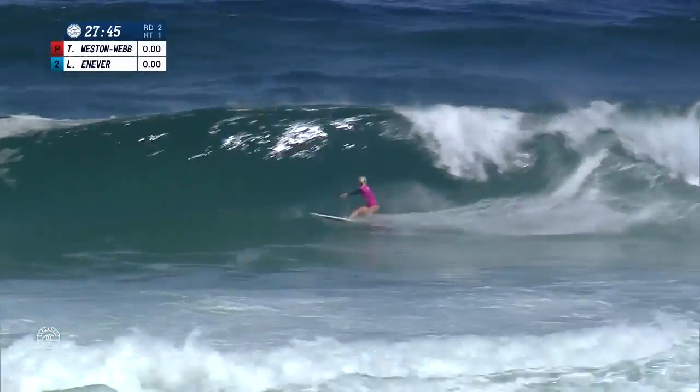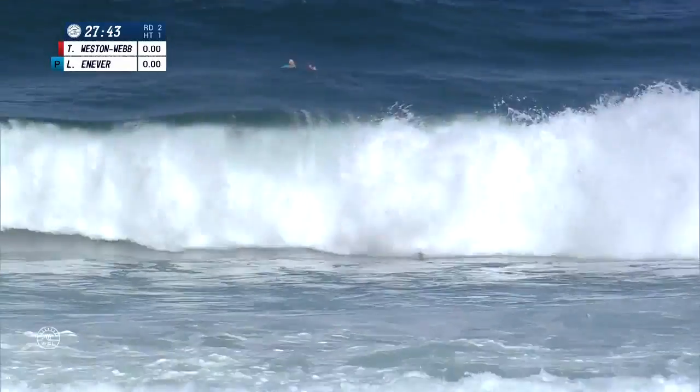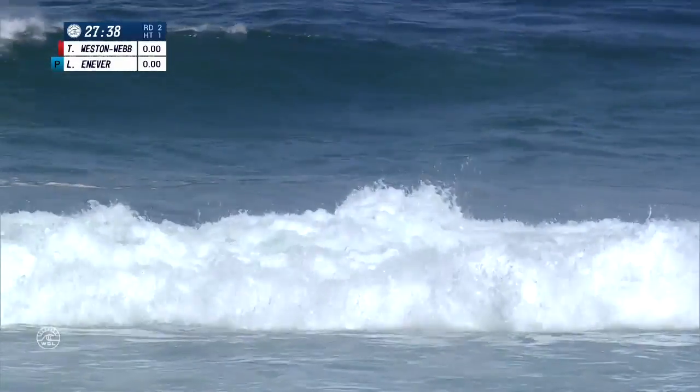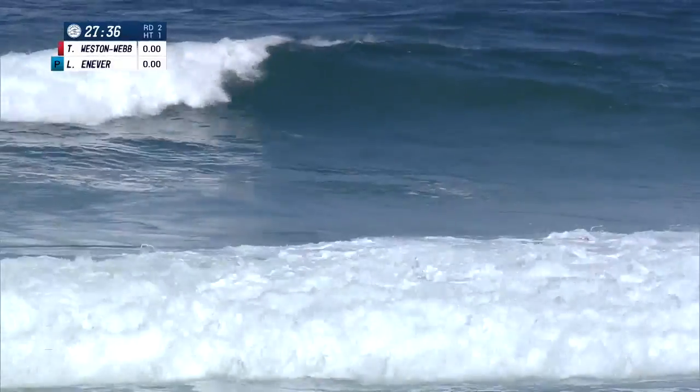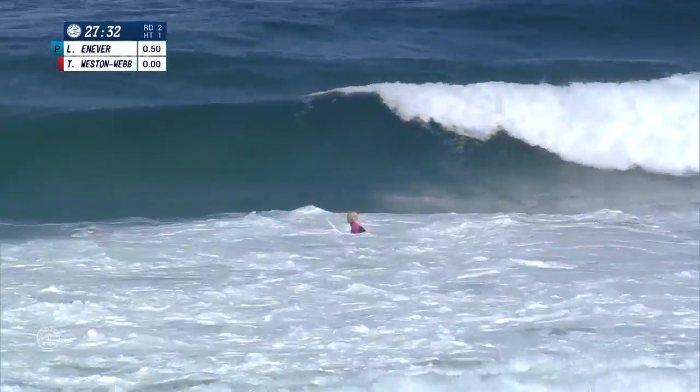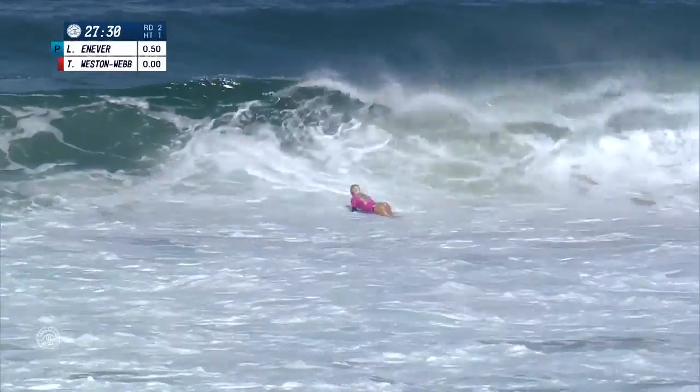Bounces into that double up, comes off the bottom, squares off the top. Can she hang on? And unfortunately, looked like she was on her way to a dynamic maneuver, but unable to ride out, goes incomplete for her start. Priority shifts to Laura Enever, who started with just a half-point ride.